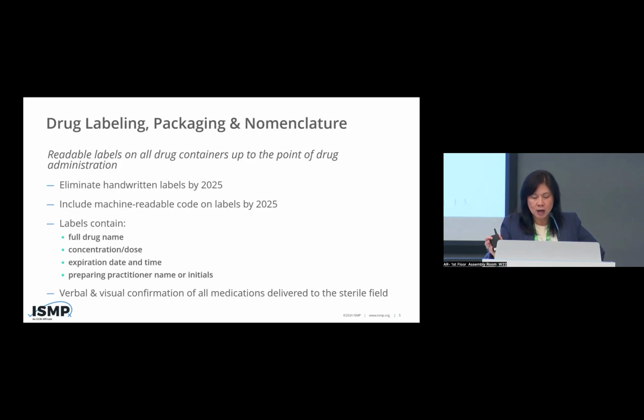In addition, we have details, listed on the slide, of what should be included in the label, including the full name of the drug, the concentration and dose, not just the name, but the concentration and the dose, and the other details. Finally, there should be verbal and visual confirmation of all medications delivered to the sterile field with the above information as well.